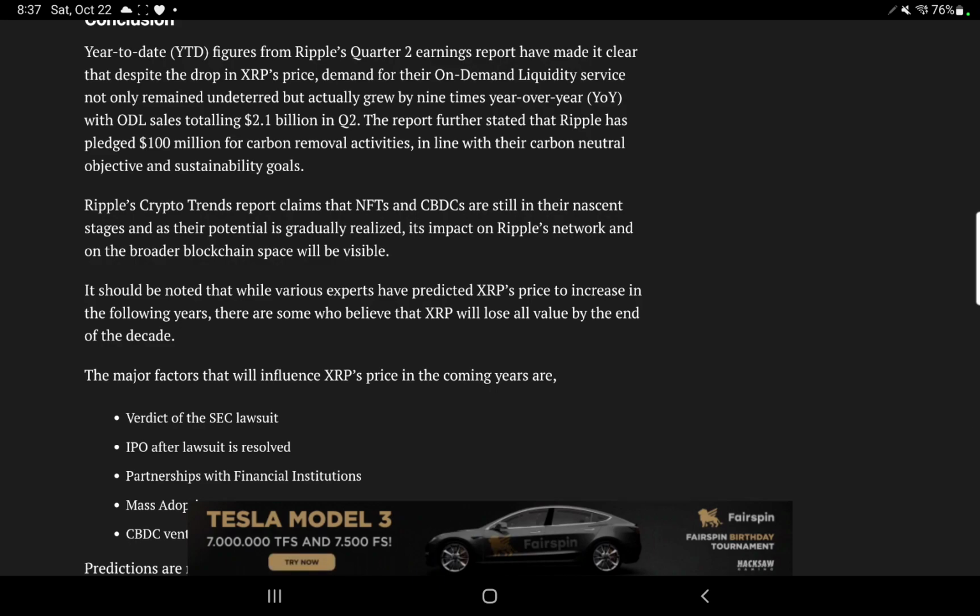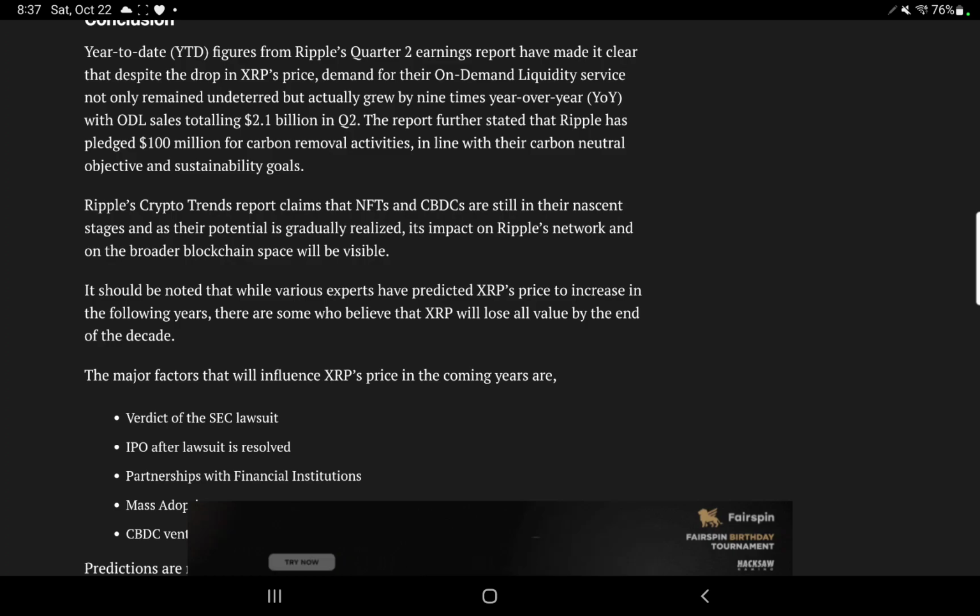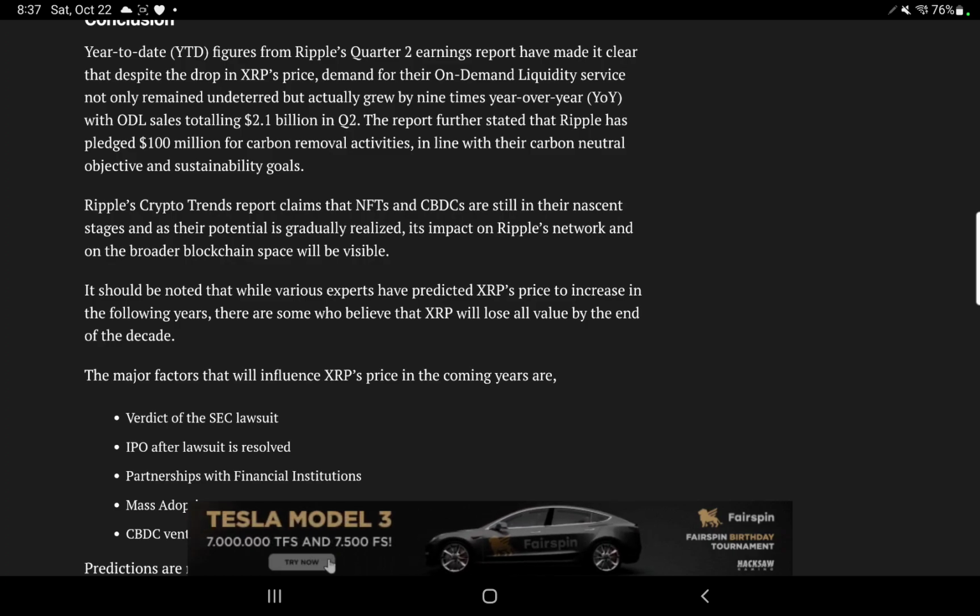Year-to-date figures from Ripple's Q2 earnings report have made it clear that despite the drop in XRP's price, demand for their on-demand liquidity service, which I keep talking about, not only remained undeterred, but actually grew by 9 times year over year, with ODL sales totaling $2.1 billion in Q2. The report further stated that Ripple has pledged $100 million for carbon removal activities, in line with their carbon neutral objective and sustainability goals. Ripple's Crypto Trends report claims that NFTs and CBDCs are still in their nascent stages, and as their potential is gradually realized, its impact on Ripple's network and on the broader blockchain space will be visible.